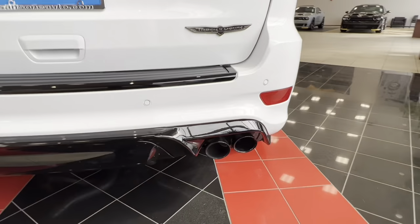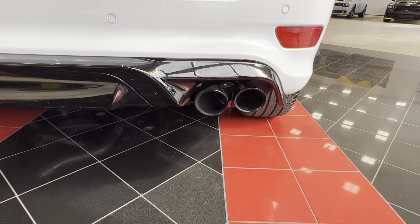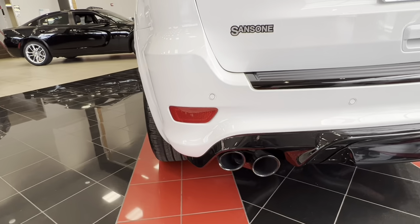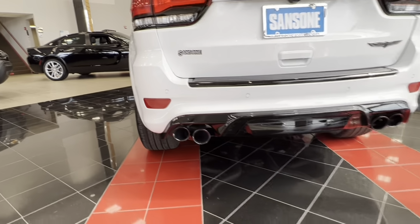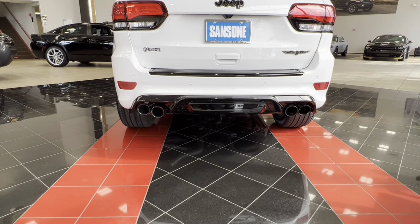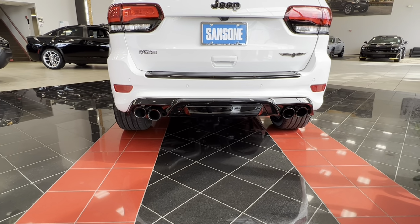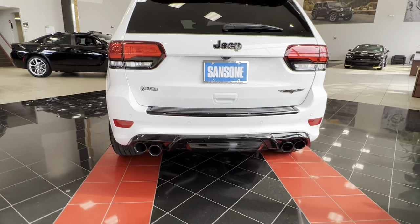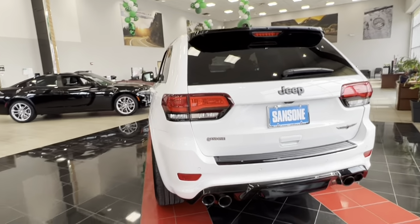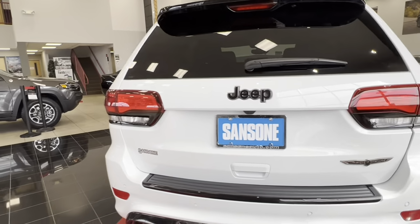And this time, boys and girls, the quad tips are actually straight. They're not wonky. They're not tilted. Or let's see, are they even on both sides? No, they're not even on both sides. They can never get this right from the factory, but this is easy to fix since they're on that ball joint that you can easily adjust those tips. So the new owner can do that. I'll have fun with that.